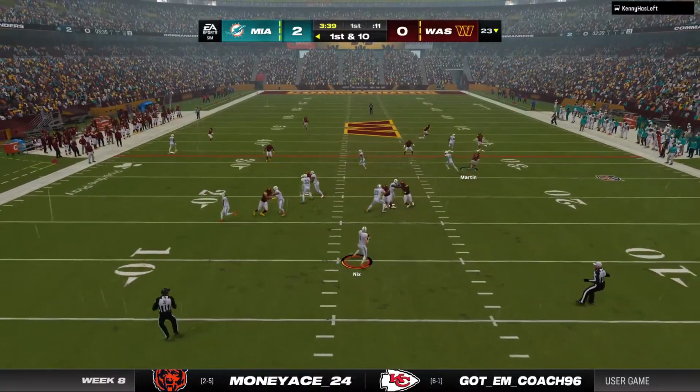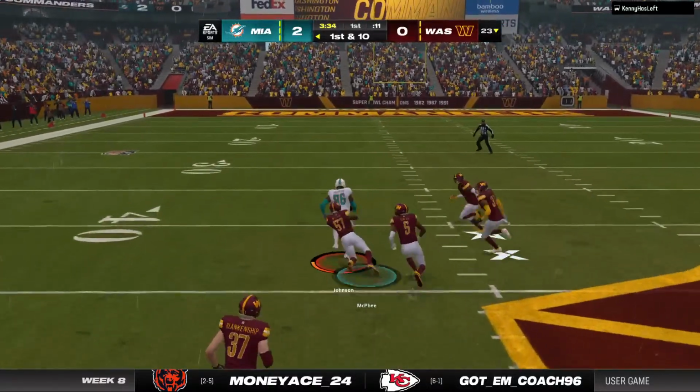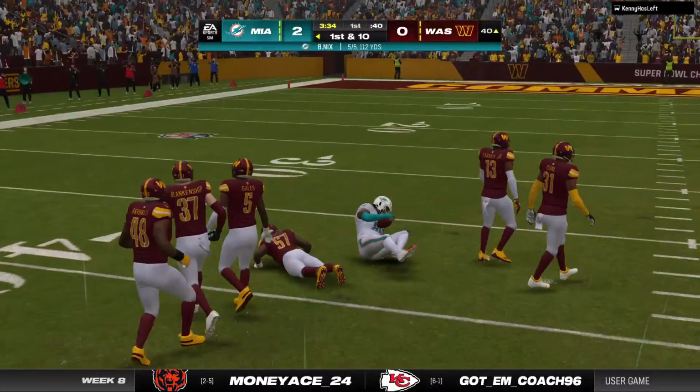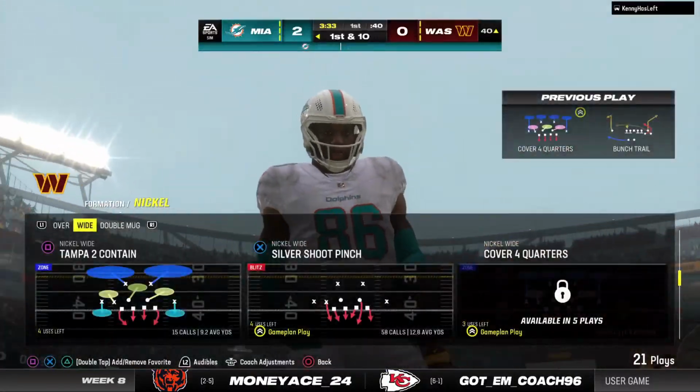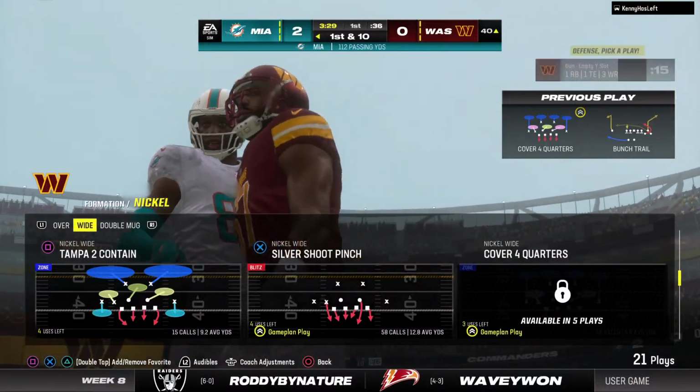Back to throw now on first down. Here's Johnson with a reception. And they've got it well across midfield down to the 40 before it's all said and done. That one good for 37 yards.